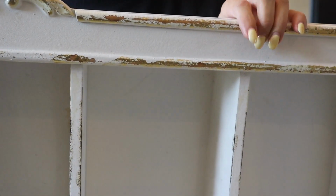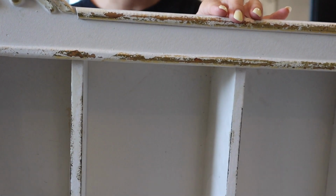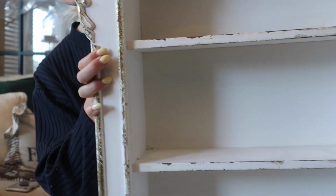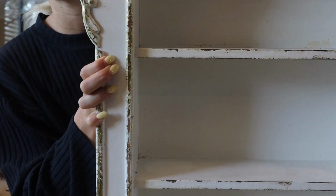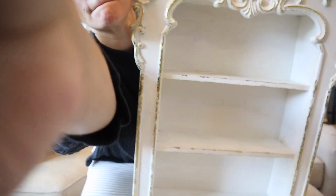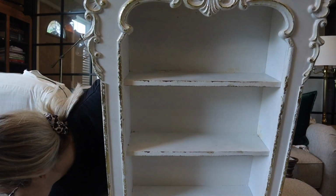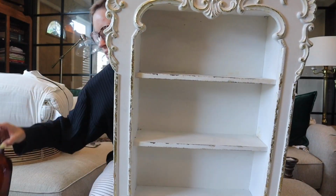Because as you can see, it's got some gold to it. And even though I think the gold detail is pretty, I don't want it to be gold. I want to paint it and really rough it up, to make it work for the space that I'm wanting to do. So, I got this, and I know you can't see, I can't back it up. Oh, hold on. Perfect. So, I grabbed the shelf, and this is my plans. I can't wait to paint this and get it hung today.